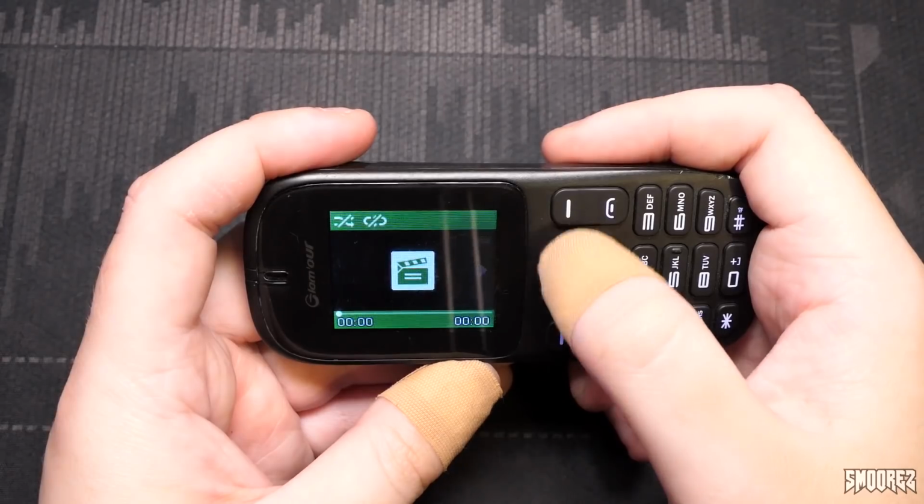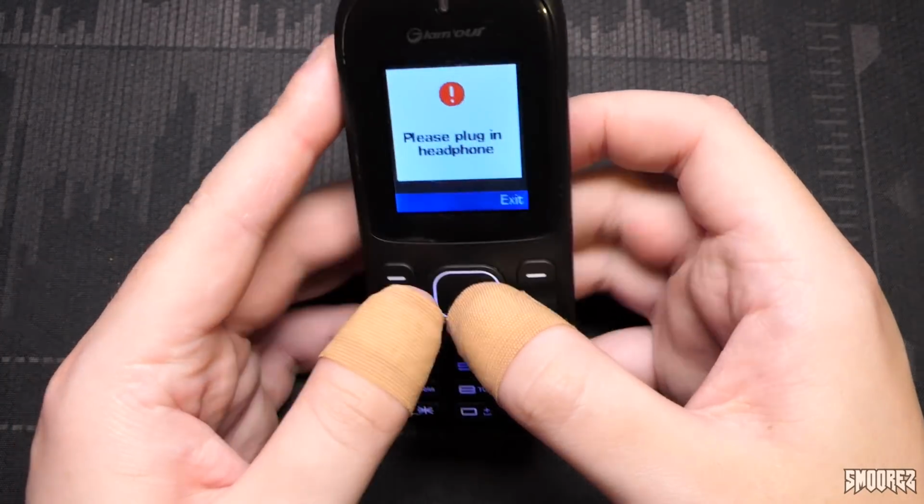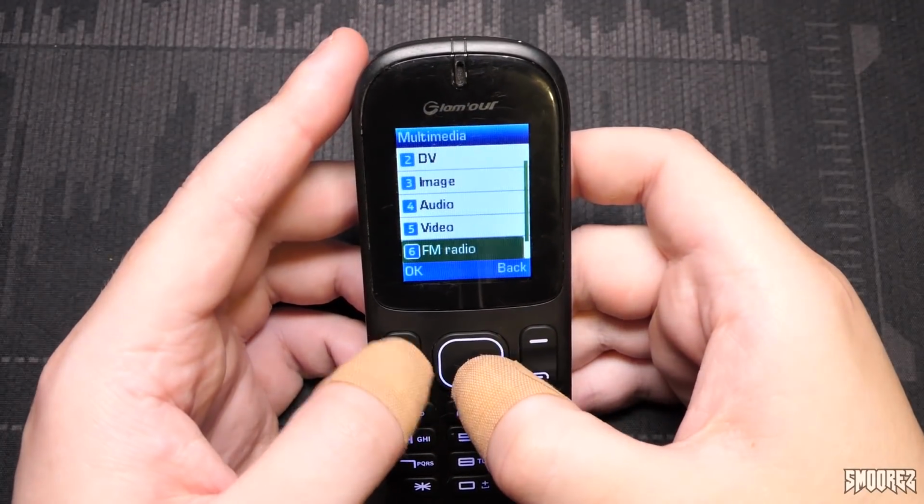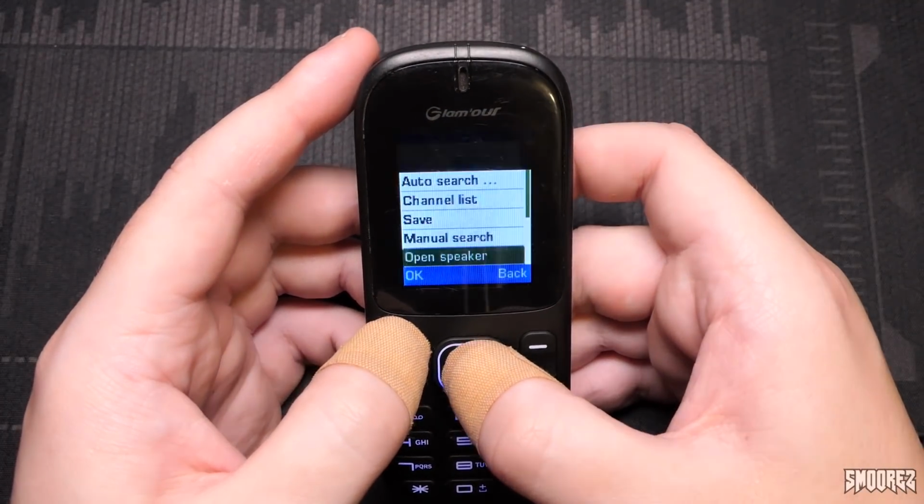Oh, do we have something? No, we've got nothing on here. FM radio requires headphones. Go on, let's see if this works. Aha, earphone plugged in, just one. Okay.